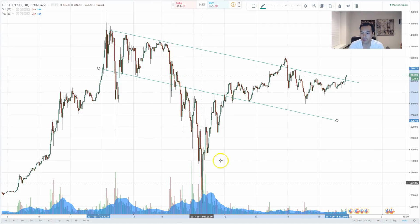This was actually an opportunity to pick up Ethereum, when it got down to about 280, 290. Now, notice carefully, it didn't really last that long. It probably lasted maybe a couple of hours at the most, and it was all isolated in 1 day. So if you did not trade for that day, you missed out on that perfectly good buying opportunity.